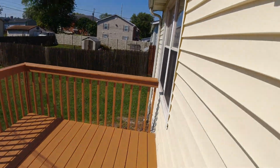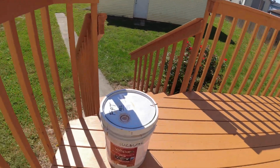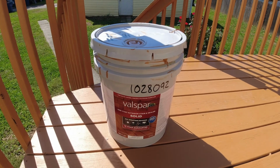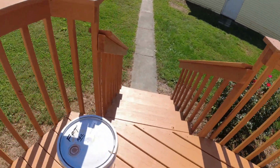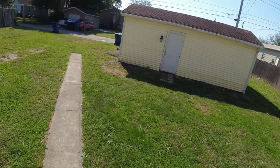Out back, pressure washed everything, and we painted the deck. And for the deck, I used a Valspar solid color. Especially for rentals, you're just better off to go straight to a solid color and not mess with a transparent or semi-transparent stain. They just don't last near as long. And the color on this is simply cedar, in case you're interested.